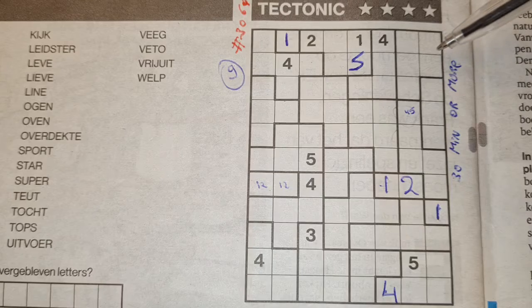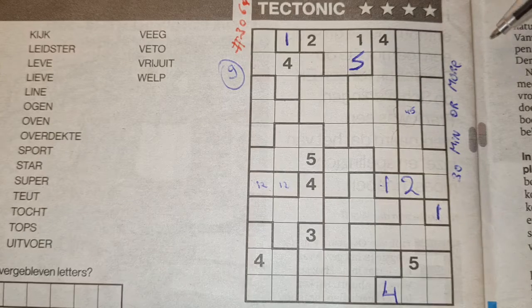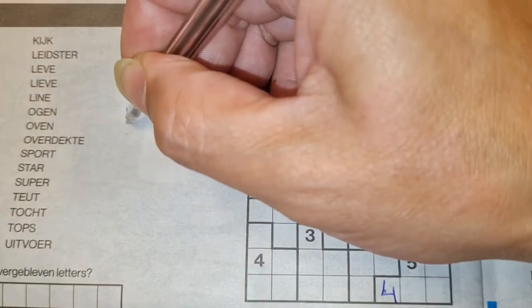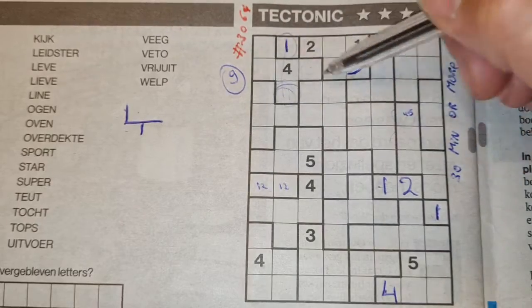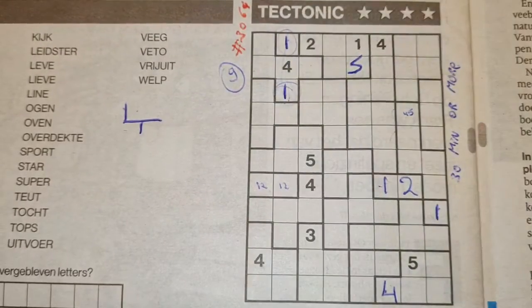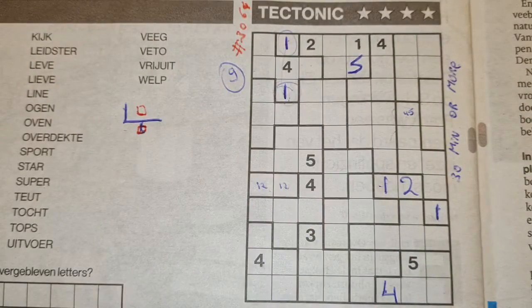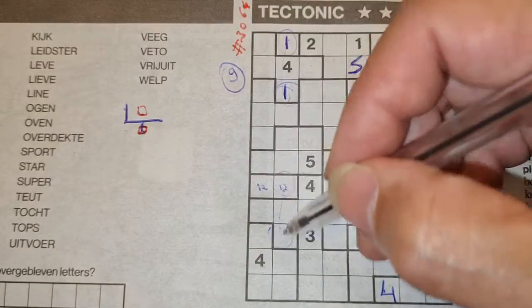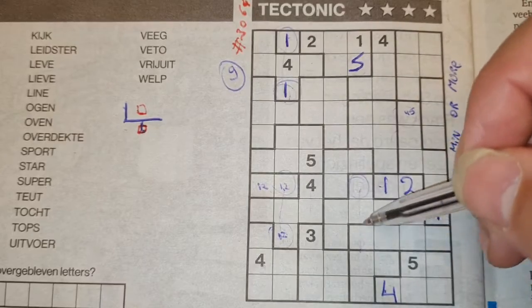No. Then the following strategy is to recognize some shapes or structures or constructions or figures. For example, here we have this kind of shape. Remember that this box has always the same number as that box. So in this case, it's a 1. Okay. So this box has the same number as that box. Here another 1. So this box has the same number as that box. So in this case, 1 or 2. Here another 1. Rotated. This box is the same number as that box.